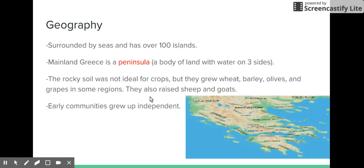And remember, a city-state is a city with its own government. So they would rule themselves, and so they weren't connected in any way until later. So here, that's the end of slide 1.